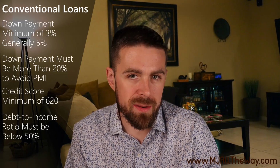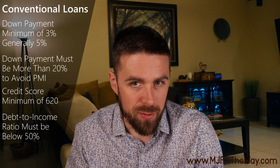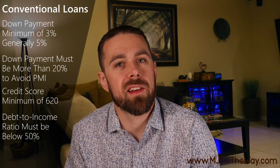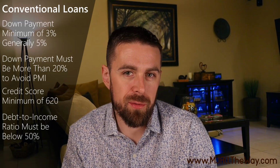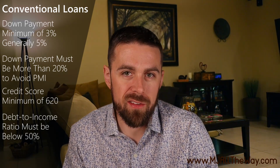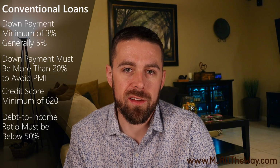And finally, your debt to income ratio must be below 50%. So what is debt to income ratio? Debt to income ratio is very simple. If you have $2,000 in bills a month and you make $6,000, you have a 33% debt to income ratio. Pretty simple to calculate. You don't have to necessarily calculate all your bills such as utilities and things like that. More your credit cards, your car payment, your student loans, things like that.